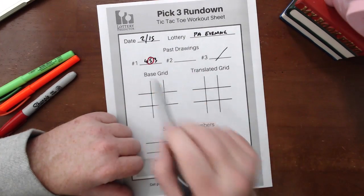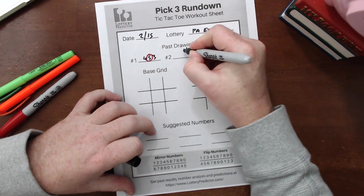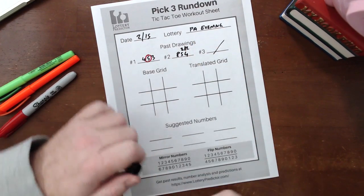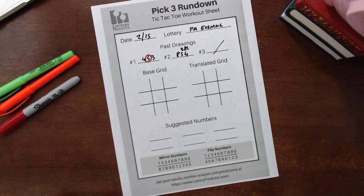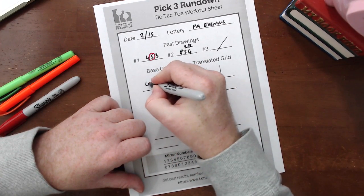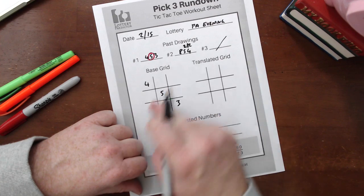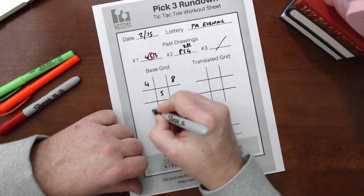So we had a 5 in the middle on the 15th, and I started going back through the Pennsylvania lottery, and on the 12th of February was when I found the next one drawn, which was an 854. So now that we've got our two numbers, we can start filling them in the base grid. We use the same standard pattern we used for the first one, going from top left to bottom right. So put a 4, 5, and a 3 in there, and then we'll take the second one and fill it in on the mirror side, on the flip, on the opposite side here, which is 8, 5, and 4.